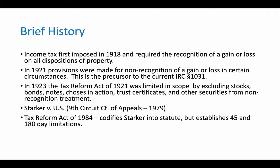A big court case that kind of changed everything was Stalker versus the U.S., and you may hear that in conversation in a lot of real estate circles. Stalker allowed a delayed exchange. The Tax Reform Act of 1984 codified the Stalker decision and established some rules that I'll talk about momentarily: the 45 and 180-day limitations, meaning that you have to identify the replacement property or properties in 45 days and close on them within 180 days from the transfer.